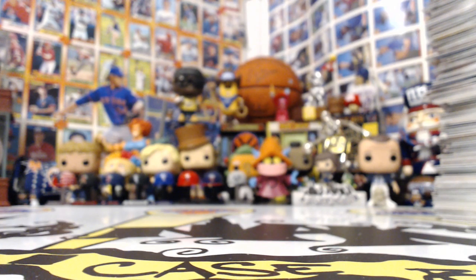Wow, so I had to take the mag out a couple times. That was nice. Yeah, really nasty George Springer patch auto. That'll be the last card we recap.